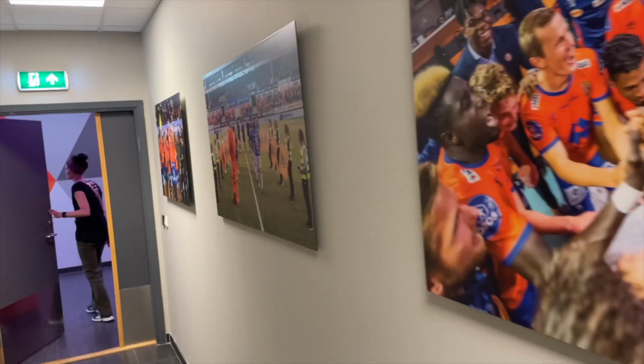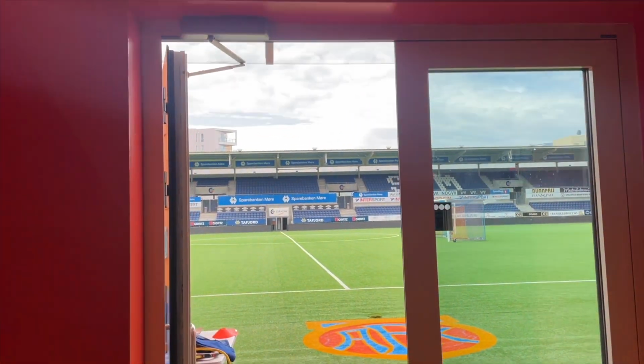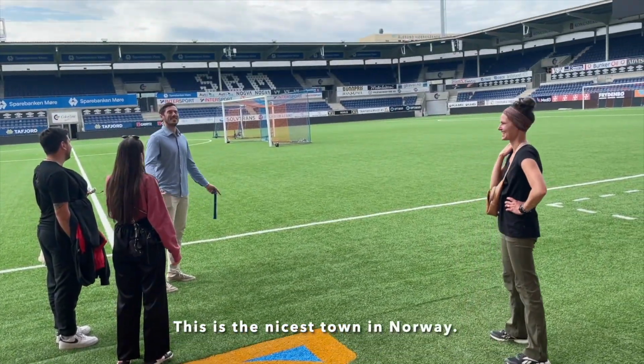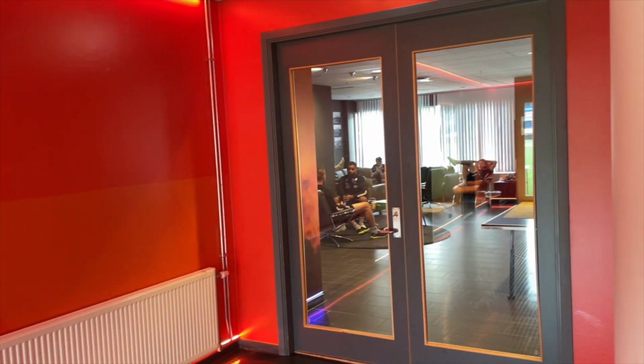Okay. Adventure one done. We got the soccer jersey, and just like all of my soccer jersey travel stories, we had random cool things happen. The shop was locked, so we had to go into the offices and ended up with a tour of the stadium. This is the nicest town in Norway, so. And saw the players in the players' lounge, and I don't know, it was a fun time. Good adventure number one. On to the next.